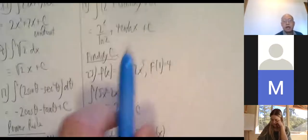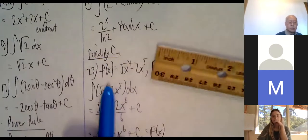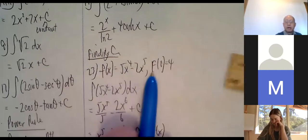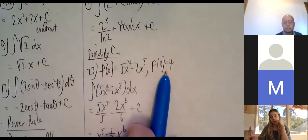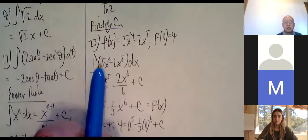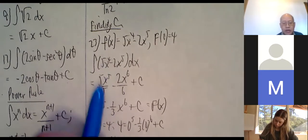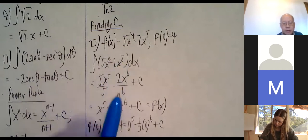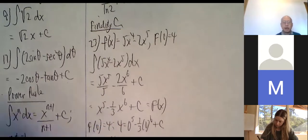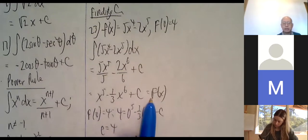Now, 23, you'll be able to find the C. So here's how you find the C. They showed you this. If they just showed me that, I would integrate. But now this enables me to find the C. So this part, I do the normal integration. If you have a number in front, just put the number: 5, x to the fifth over 5, minus 2, x to the 6 over 6, plus C. The 5 cancels out. x to the 5th minus 1 third x to the 6, plus C. That's capital F of x.